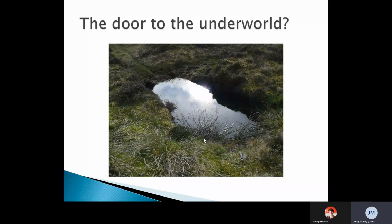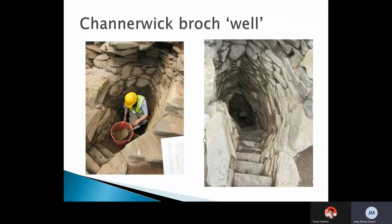Archaeologist Ian Armit reports that many Iron Age hill forts, such as Barry Hill and Finavon in Scotland, surround large wells or cisterns, which may be used for ritual activity as well as the obvious utilitarian source of water. Brochs from the same period in Caithness, Orkney, and Shetland encircled deep, elaborate wells, with steps leading down into them. In 2015, the fine folk from Archaeology Shetland and SCAPE uncovered a beautifully built well inside a broch here at Channerwick in Shetland. And here's Dr. Simon Clark digging himself in.